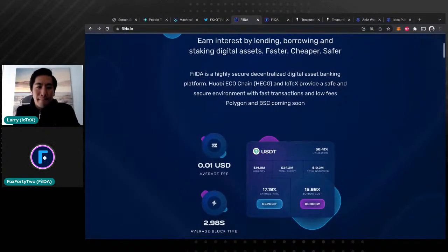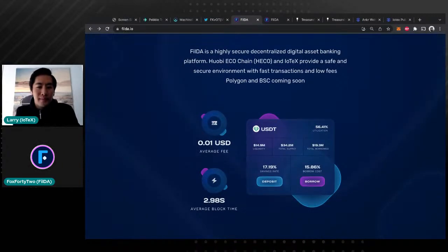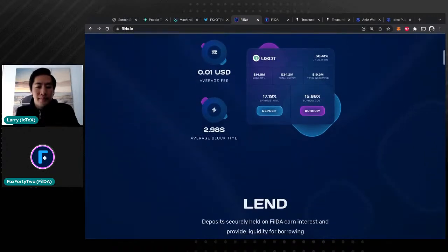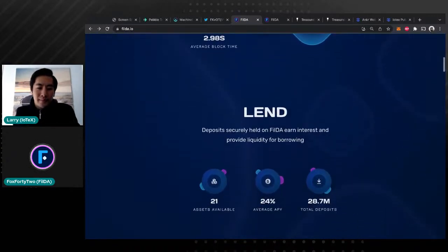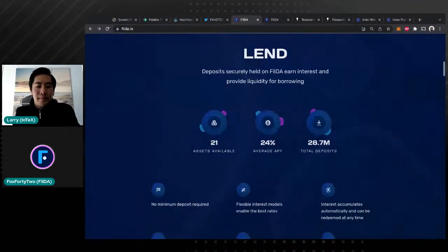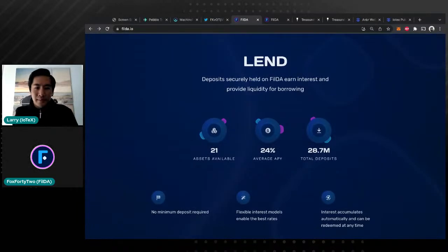Yeah, sure. So Filda's a Web3 asset bank. We were launched on January 5th last year. And in that year, we've generated $20 million worth of interest income. So that's just those people who are depositing their assets onto the platform. They immediately start to earn interest, and then others can borrow against that. At our peak, we actually hit $2.1 billion deposited.